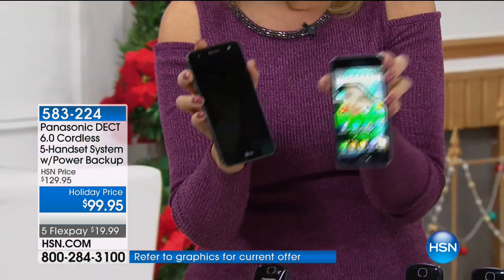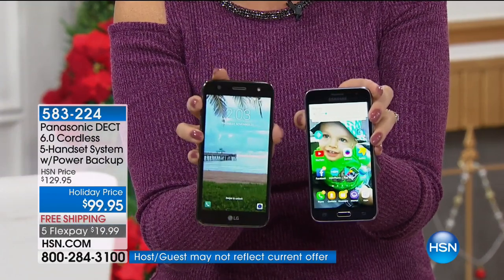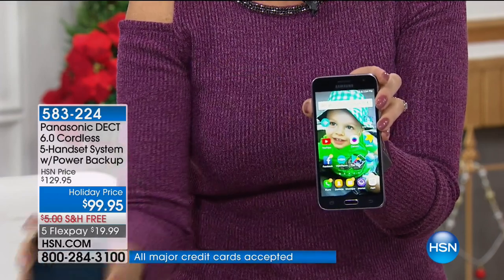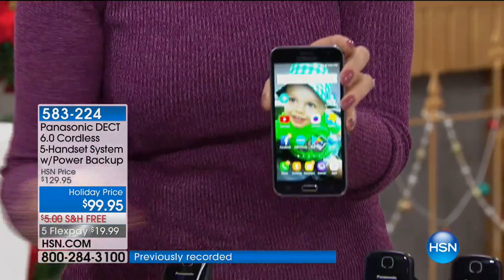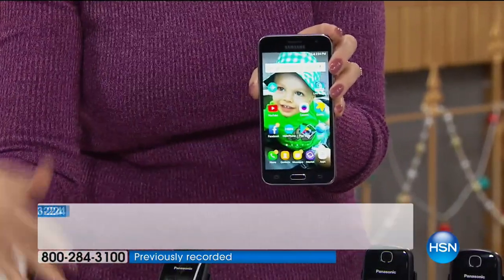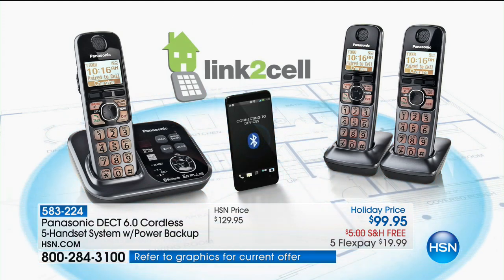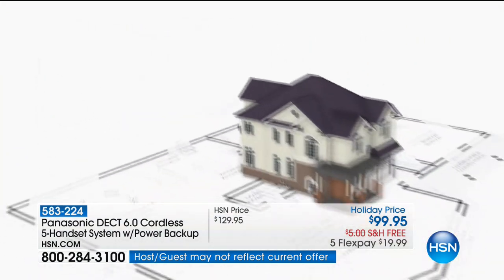But what I want you to realize is this has link to cell technology as well. You're going to be able to wirelessly link up to two cell phones via Bluetooth to your brand new home handsets. The really cool thing about that is we all know when our cell phone is in the bottom of our handbag or on a charger, you miss phone calls, right? You're never going to miss a phone call with this system, because as soon as your cell phone rings, all of your handsets at home also ring. You could be wherever in your house and your phone could be on a charger, or in the bottom of your purse, and you'll know that phone call is coming in and you'll be able to answer from your home handset.